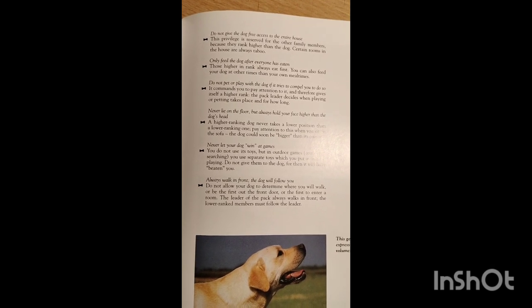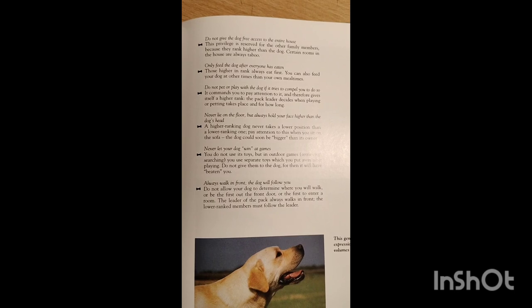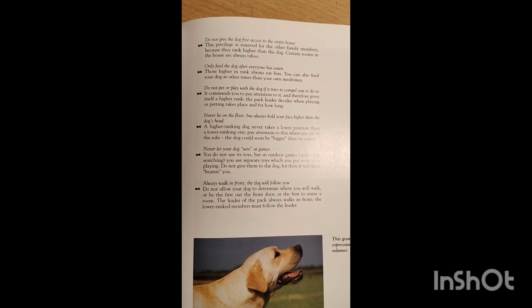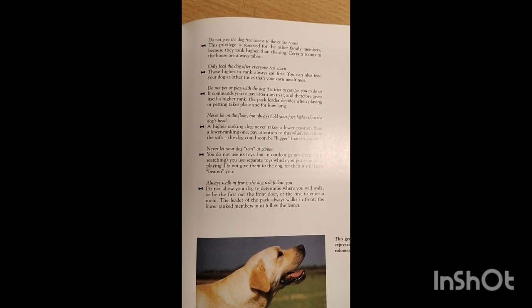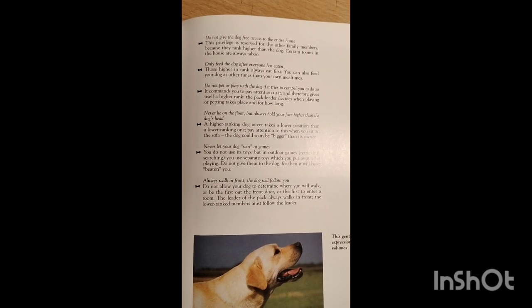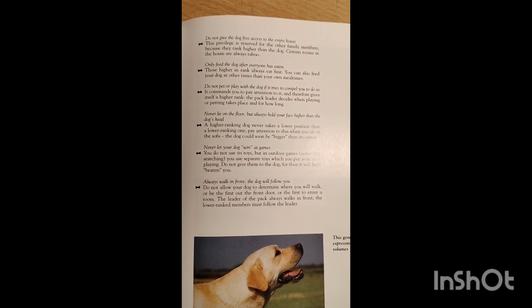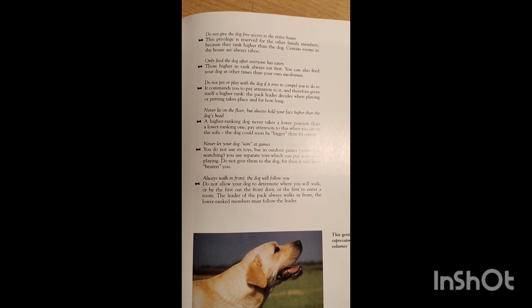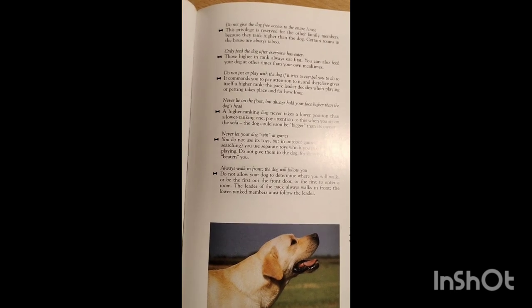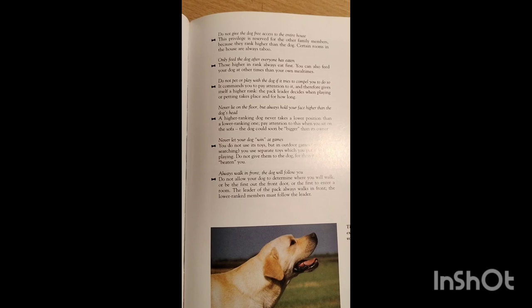Dog bone number 3. Do not pet or play with the dog if it tries to compel you to do so. It commands you to pay attention to it, and therefore gives itself a higher rank. The pack leader decides when playing or petting takes place and for how long. Next one. Never lie on the floor, but always hold your face higher than the dog's head.